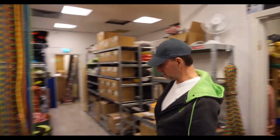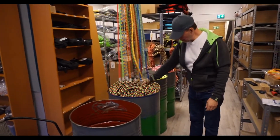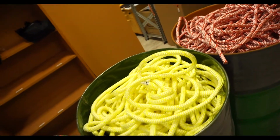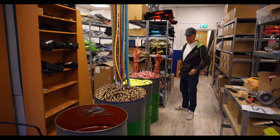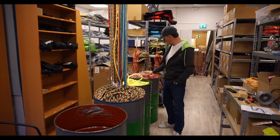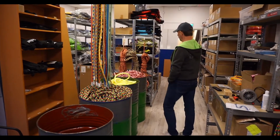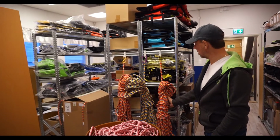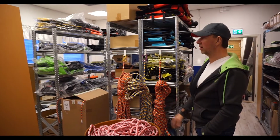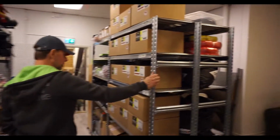And moving out, we have just received some old refurbished oil barrels. So here we have Ecstatic. We have a lot of other rigging ropes here, 16 mil, 12, 14 in here. And also we have some of the readily spliced General Line Jungle Limited Edition and the regular General Line. As you can see, we have some new shelves here as well.